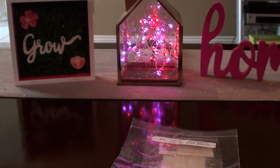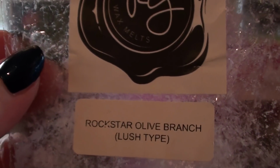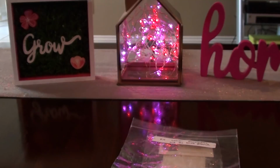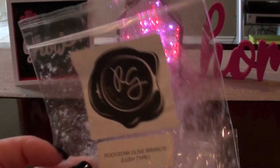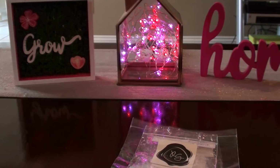I think I actually liked this one quite a bit, Rockstar Olive Branch. So it's Rockstar Soap from Lush, and then the Olive Branch shower gel. That's the only item I can think of that Olive Branch is in right now, is the shower gel. This one, for some reason, sometimes Lush things are hit or miss with me. This would probably be a maybe. I don't think it was a favorite, but I would look into it again.